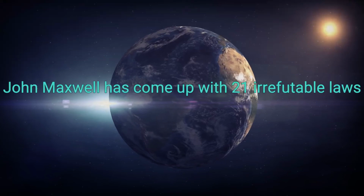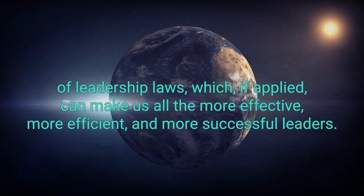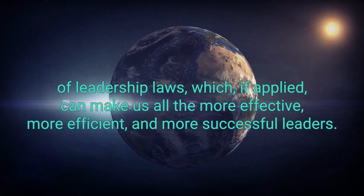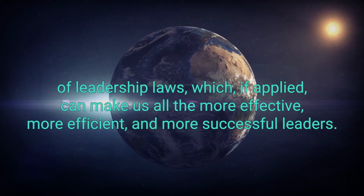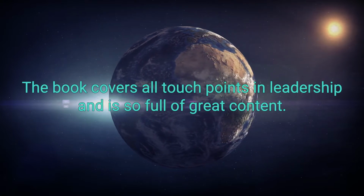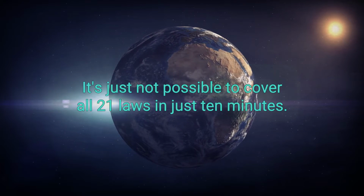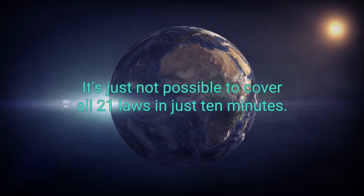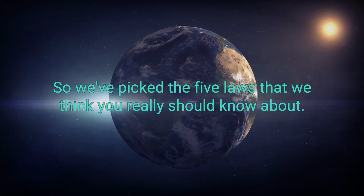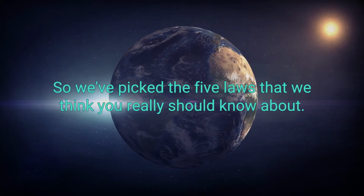John Maxwell has come up with 21 irrefutable laws of leadership. Laws which, if applied, can make us all the more effective, more efficient, and more successful leaders. The book covers all touch points in leadership and is so full of great content, it's just not possible to cover all 21 laws in just 10 minutes. So we've picked the 5 laws that we think you really should know about. Let's get started.